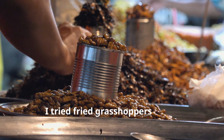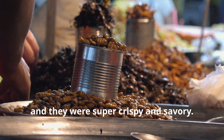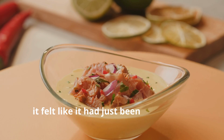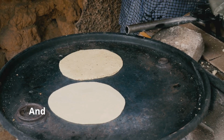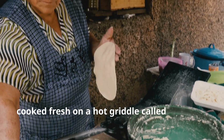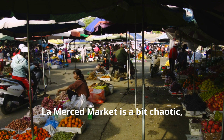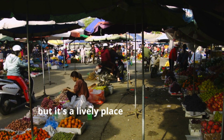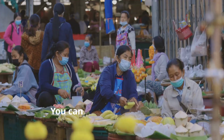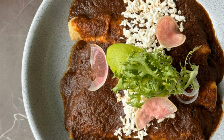I tried fried grasshoppers called chapulines here, and they were super crispy and savory. The ceviche was so fresh, it felt like it had just been pulled from the ocean. And you can't forget the warm tortillas, cooked fresh on a hot griddle called a comal. La Merced Market is a bit chaotic, but it's a lively place where you can really see the daily life of ordinary Mexicans. You can find everything here, from clothes to traditional sweets.